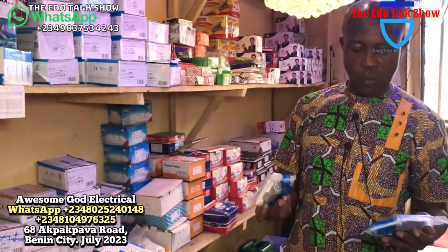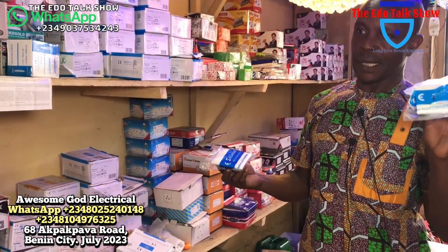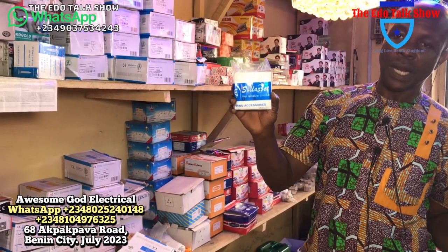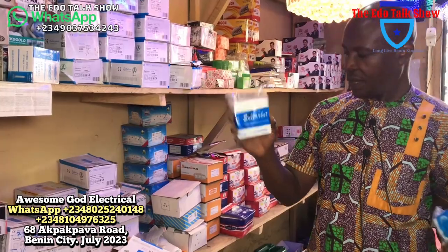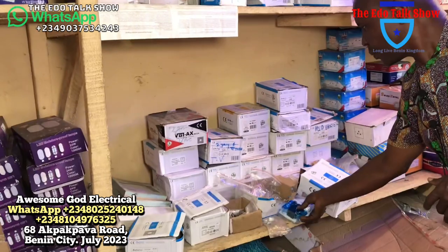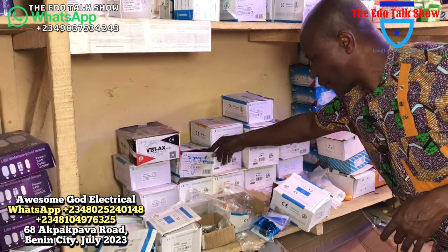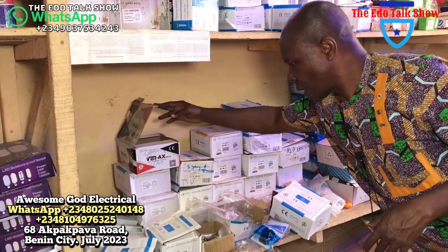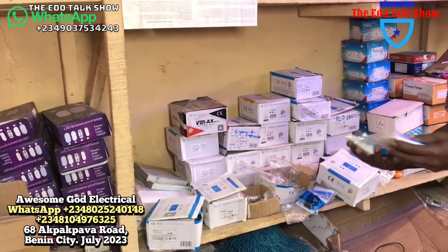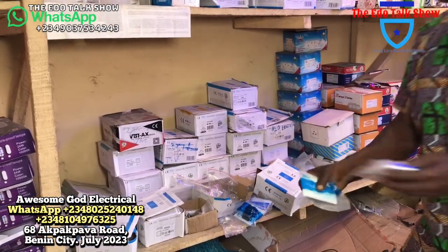However, before we get off this one, their prices: this one, 13 amps, is 500, while the 15 amps is 600. Then the 1 gang socket is 400 naira. 1 gang 400, 2 gang is 500, 3 gang is 600. This is 2 gang.